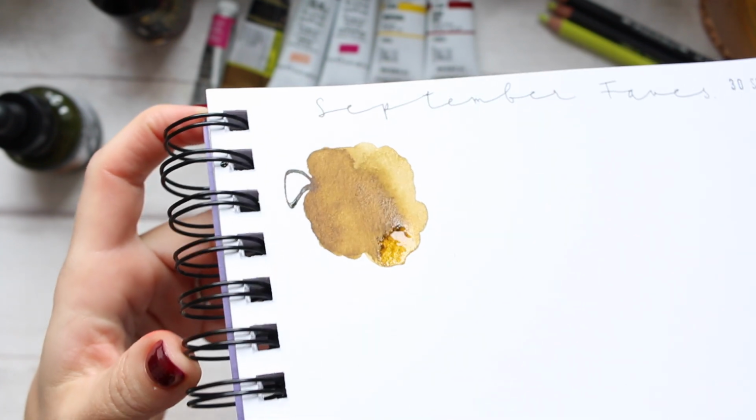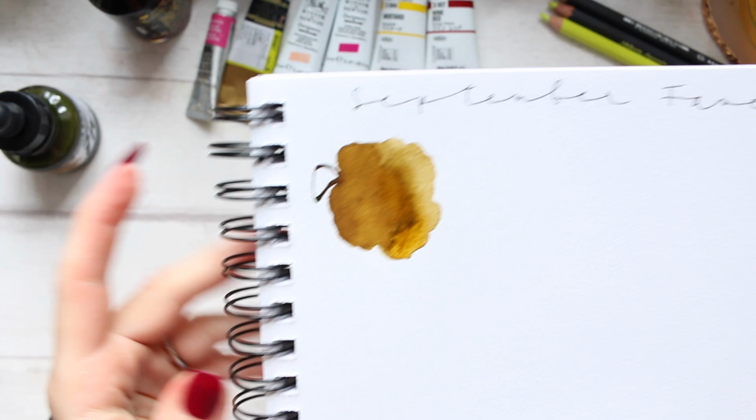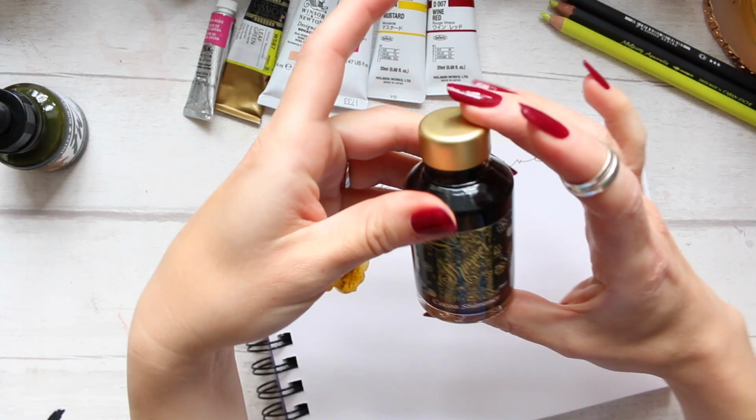They have all these beautiful blooms that they settle into. They're just really, really, I mean, amazing product. Okay, let's do Cocoa Shimmer.